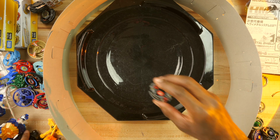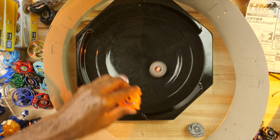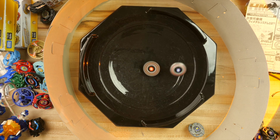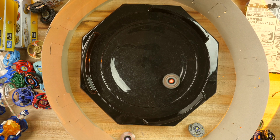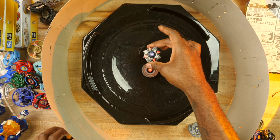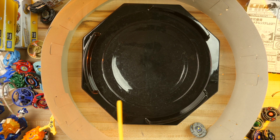Let's try Drasil out against Drigger. Oh, big hit, wow. Just like that, Drasil got sent out. So we're gonna put Drasil up against Advanced Avenger from the other set.